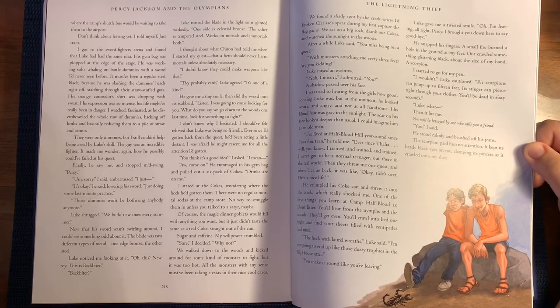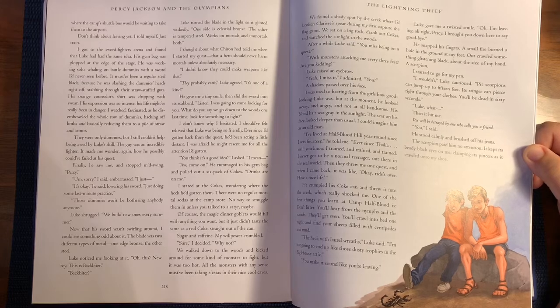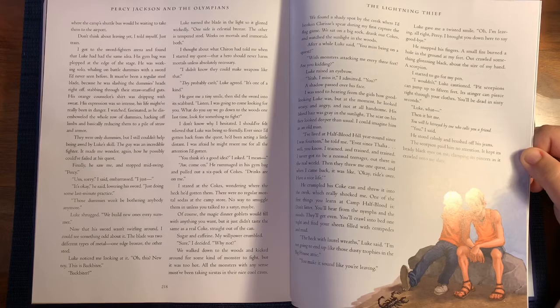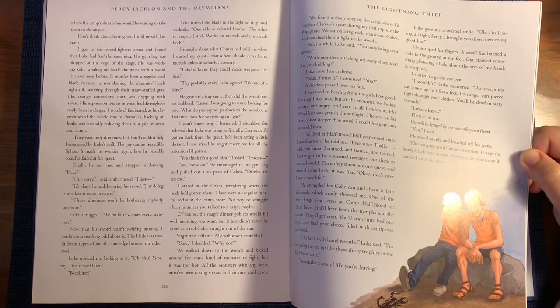Finally, he saw me, and stopped mid-swing. "Percy!" "Sorry," I said, embarrassed. "It's okay," he said, lowering his sword.